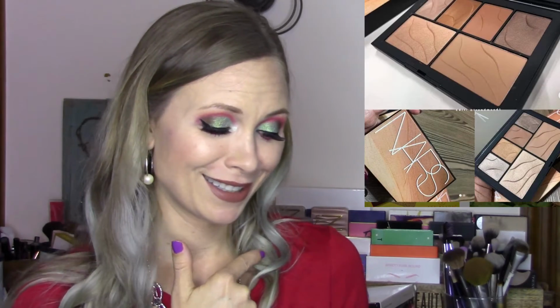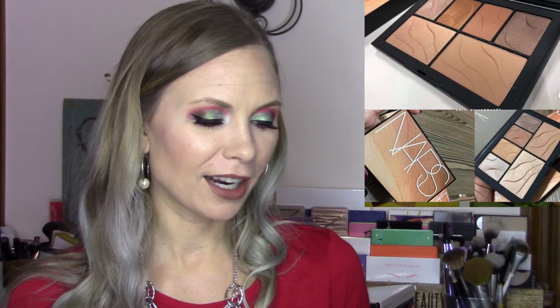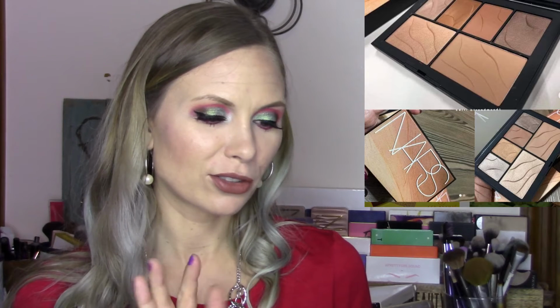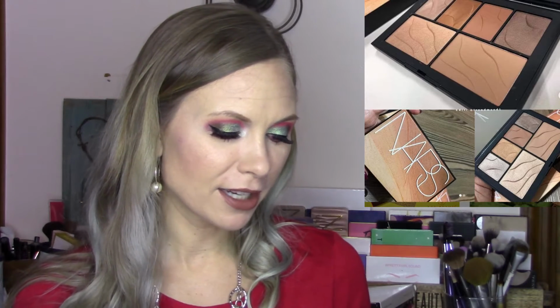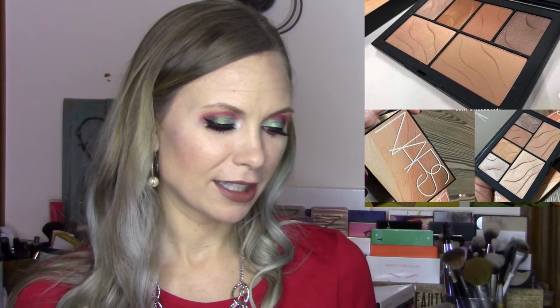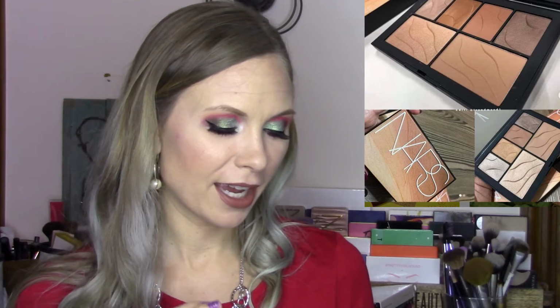Next we've got this snooze fest here from NARS. Eyeshadow, a bronzer, and a highlighter. I mean, that looks so boring, and I'm sure it's going to be a lot of money. It's a sneak peek, coming soon. I don't even have anything else to say about it. It looks very boring, definitely not on the wish list. I'm sure it's going to be right for somebody. Maybe.